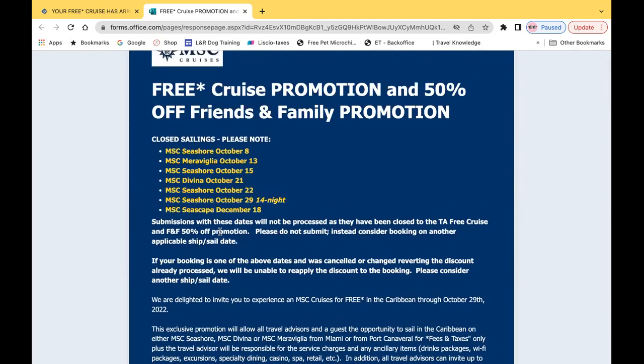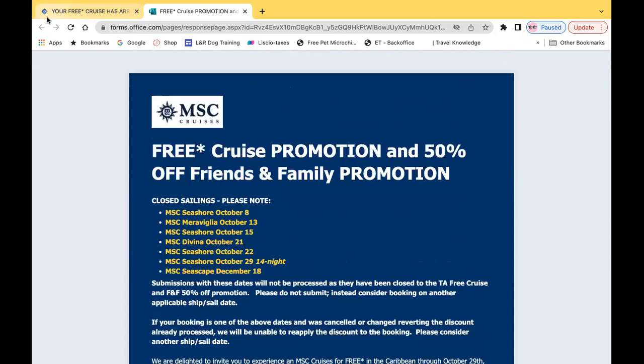You will get an email, and within 24 hours after the email, you have to pay. But what they do in that interim time after you submit your booking trip number is they go in and they remove the cost of the cruise minus the taxes and fees. So that's really nice.